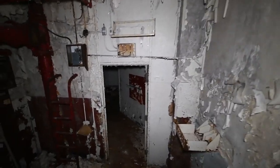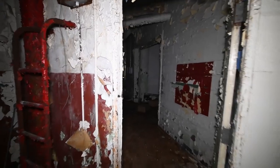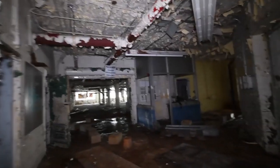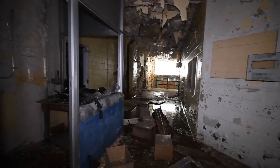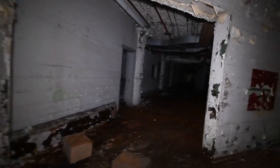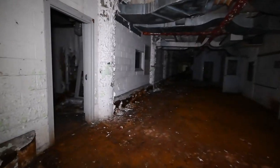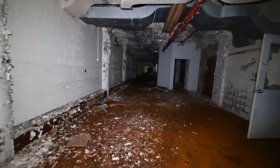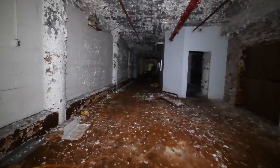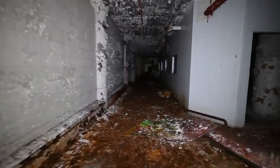Look at all the peeling paint. Oh boy. What do we got here? I don't know if this is the main floor or the second floor. Oh yeah, I was already here. That's the main entrance right there. So let's go back down this way. As you can hear, the floors are very crunchy in here. Very crunchy floors.